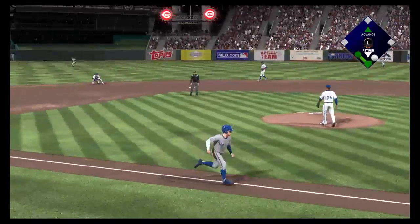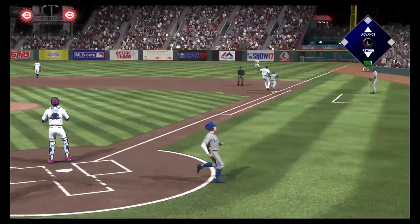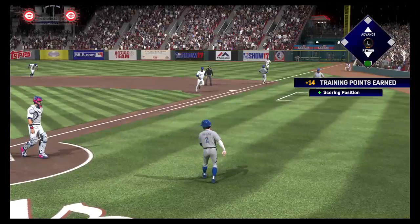Hit back up the middle. Adams is there. Throw to first will get him easily, and the side is retired. So no runs on a hit here. No errors. 1 man.